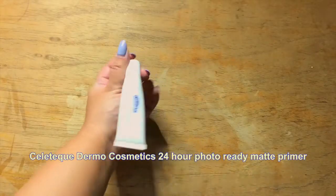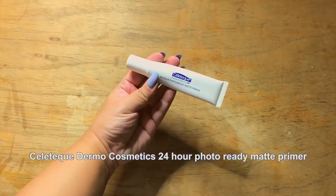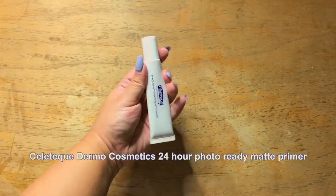So first part is I always prime my face. This is always a must for me, and I use the Celeteque Dermo Cosmetics 24-hour photo ready matte primer. Primer's on, and obviously it makes your base look matte and pores a bit tinier. Looking in the mirror right here, my pores on my nose have diminished, so that's what this primer does.